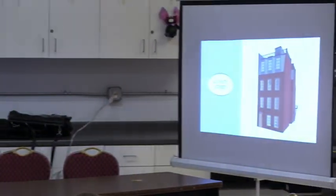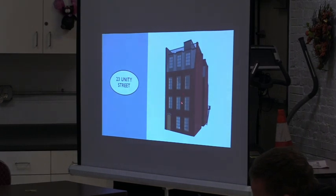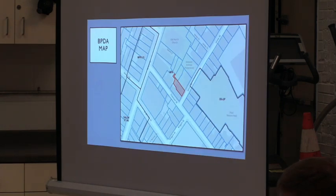However, this is an existing three-family residential unit building, and what we'd like to do, as you just mentioned, is add approximately 170 square feet to the first floor, unit number one, by adding a one-story addition in the back. So the proposal is to add a one-story addition to unit one. We're in a multi-family residential sub-district here. The lot size is approximately 1,143 square feet.